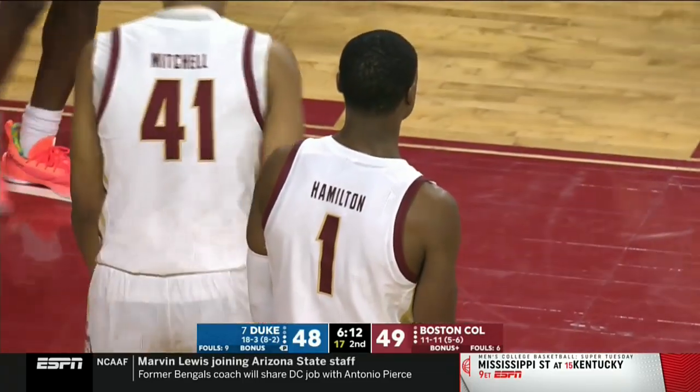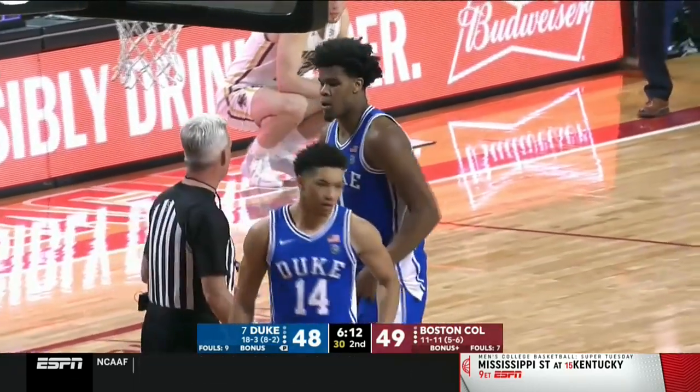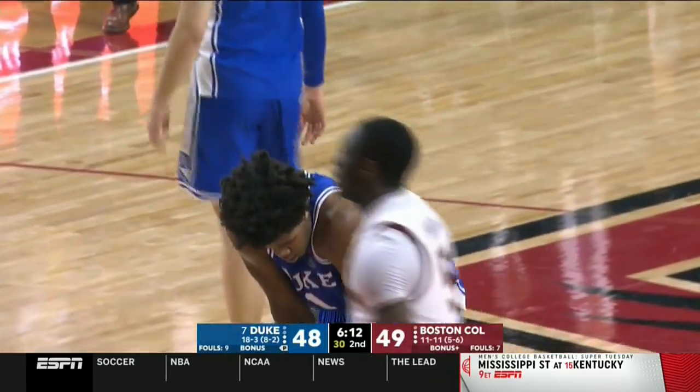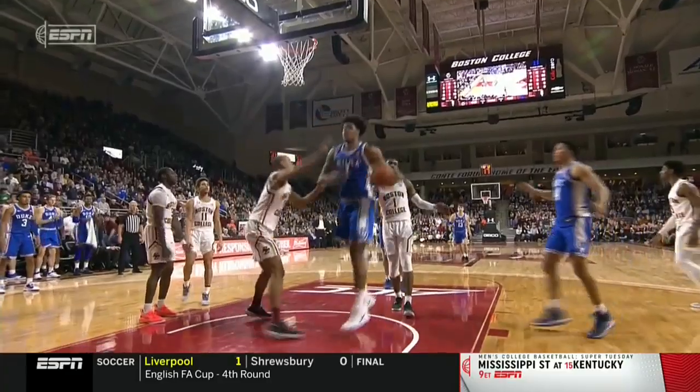Vernon Carey actually went right into the body of the defender. Frankly, if you ask me, I love a bunch of no-calls, because physical play at the rim is what you expect. Good job by Vernon Carey going into the body, though, not just trying to go straight up. There he is. He cleared space.